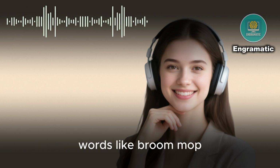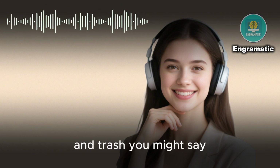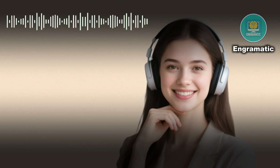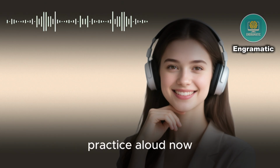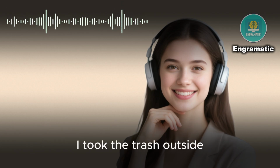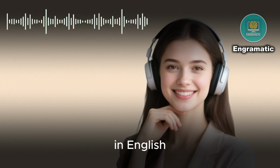Words like broom, mop, vacuum, soap, bucket, sponge, dust, and trash. You might say, "I used a broom to clean the floor," or "I put the trash in the bin," or "The vacuum cleaned the carpet." Practice aloud now. I filled the bucket with water and used a mop. I washed the dishes with soap and a sponge. I took the trash outside. Cleaning words are not glamorous, but they are very practical, and using them helps you describe life naturally in English.